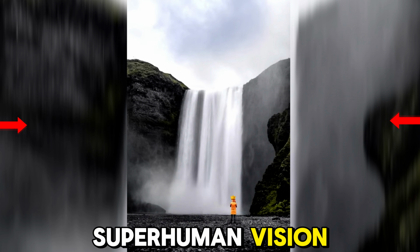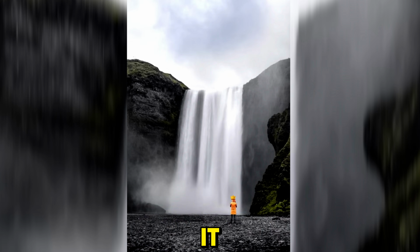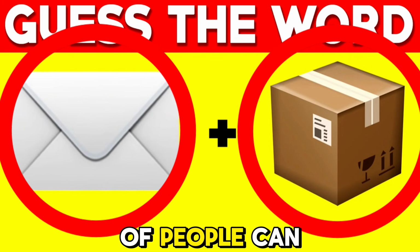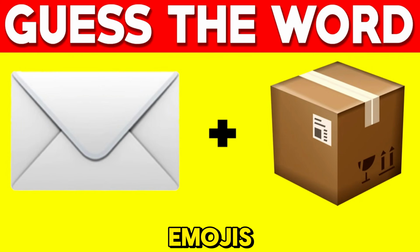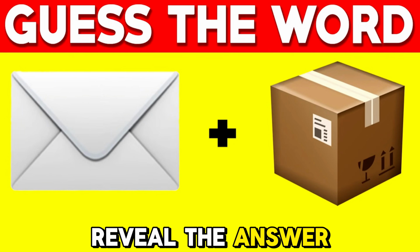Only people with superhuman vision can find the emoji hidden in this photo of this waterfall. Comment down below where it is if you find it. Alright, so the emoji was hidden right here. Pretty cool, right? Only 1% of people can guess the word. So when we put these two emojis, what word do they make up? Comment down below what word do you think it makes, and that'll reveal the answer.